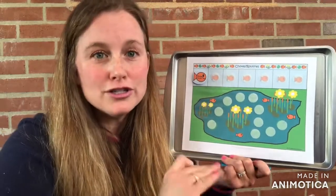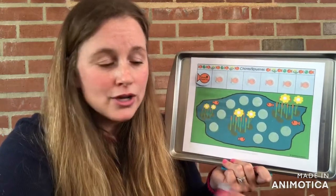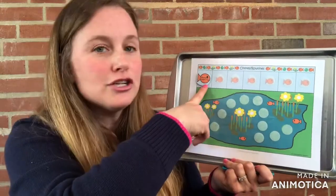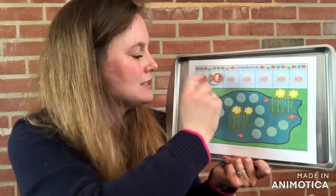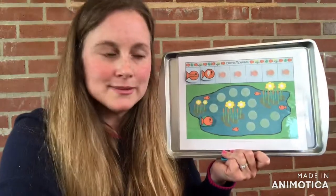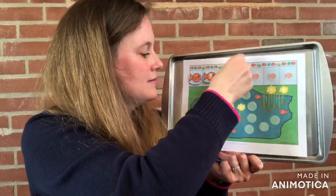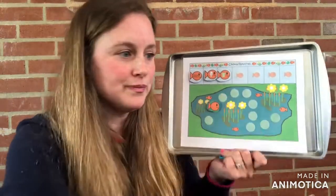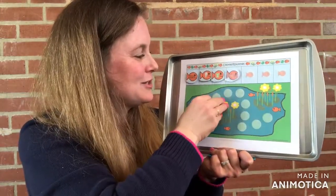But if you're first starting this with them, again, just like with daily chores, we're gonna break it down. You can talk with your child about their morning routine and say, hey, we're gonna go potty, get dressed, and brush our teeth. But when they first get started, you might say, hey, let's go potty, and then you put the fish on the pond. Then you say, hey, did you get dressed yet? Then they get dressed, you move the fish. And then you say, hey, did you brush your teeth? All right, they brush their teeth, great job.